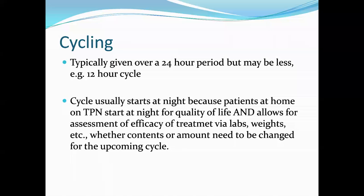Because if we did it in the morning, you'd have to wait a whole 24 hours before you could really change the cycle. You started, and the labs you got would have been from a couple hours ago, so they're not really reflective of what you're getting now. It's not going to be super accurate. So again, that's why we usually start the cycle at night.